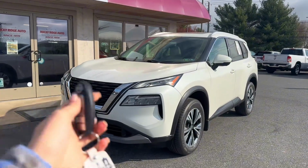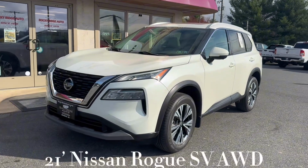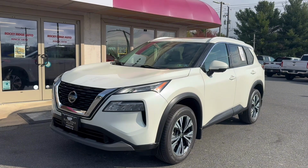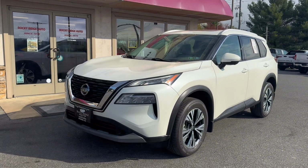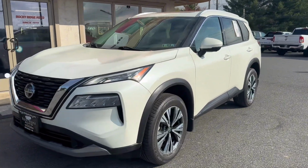Today we're going to be talking about this 2021 Rogue SV in Pearl. This Rogue is loaded with features including a touchscreen display, panoramic sunroof, heated seats. So let's go ahead and hop inside and take a look.